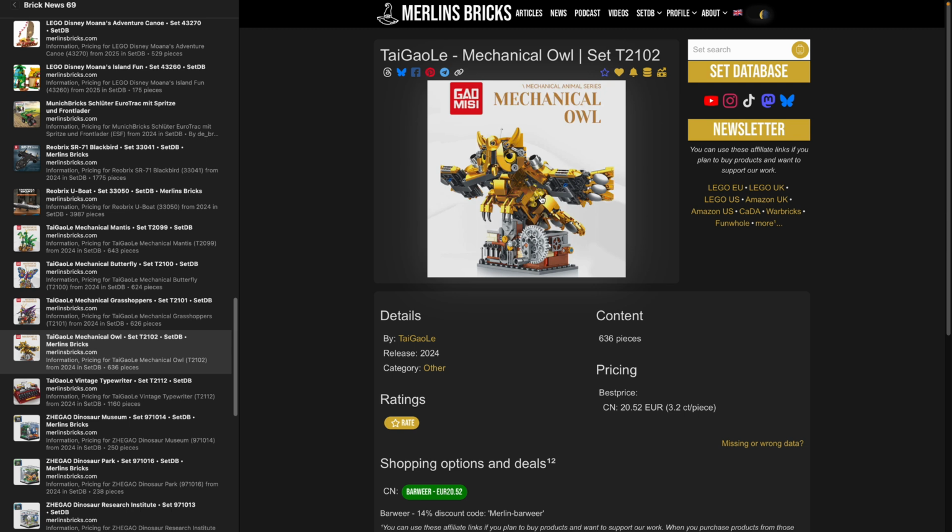They call these mechanical sets or the mechanical animal series. So I guess next to the design itself, I assume they will also have a small Technic function. I guess these things will move if you turn this wheel or something like that. But yeah, here you go.